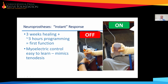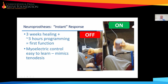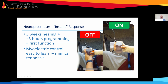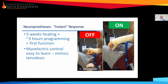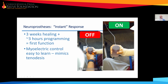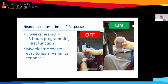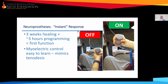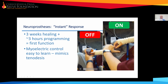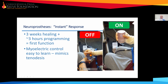So this particular individual has a C6 level spinal cord injury, motor complete spinal cord injury. And this is with the stimulation turned off. This is a can-shaped piece of plastic here. So the idea is, can you pick up a drink can, something like that. And you can see that with the stimulation off, her tenodesis grasp is just not tight enough to hold this. So it just slips right out of her hand.